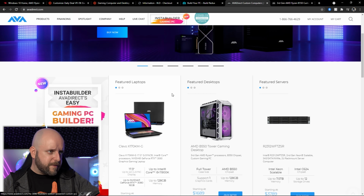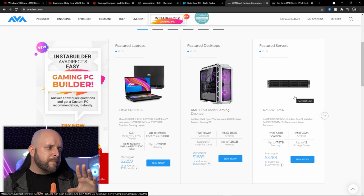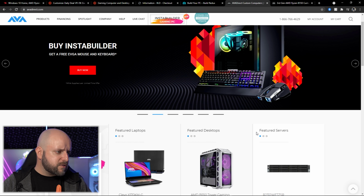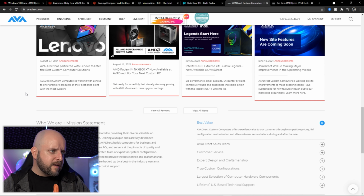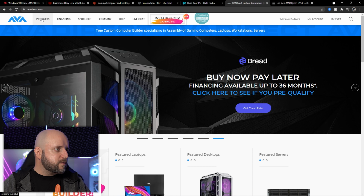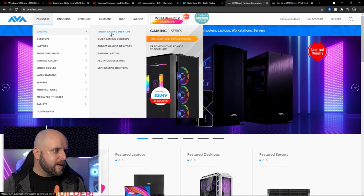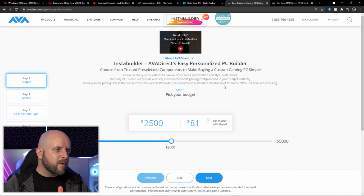So you're faced with some featured desktops, featured laptops, and so on. But the main thing that I want to do here is to customize. Now, it's not too obvious right off the bat how long it takes to get a system. I didn't see anything on here initially telling us how long it would take, so I can't make any guarantees there. So what we'll do is go to products up here on the top left. This is just avadirect.com. We'll go to products and go to gaming and go to Tower Gaming Desktops. Doesn't look like I can customize this. This is getting a little frustrating. So let's just try the InstaBuilder, whatever.